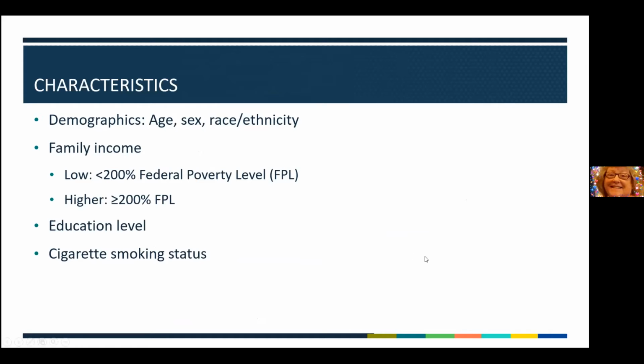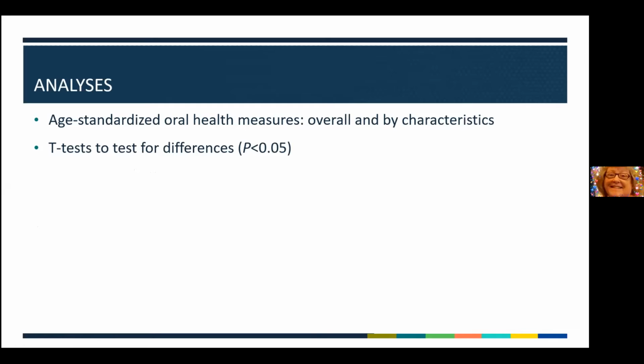For findings we will present later, family income was classified as low income if less than 200% federal poverty level, or higher income if the income is 200% federal poverty level or higher. For analysis, this report presented age-standardized oral health estimates overall and by the selected characteristics. We used t-tests to examine change in oral health measures between the two time periods and also the disparity by each characteristic in 2011 to 16, and the reported differences were statistically significant at a p-value less than 0.05.